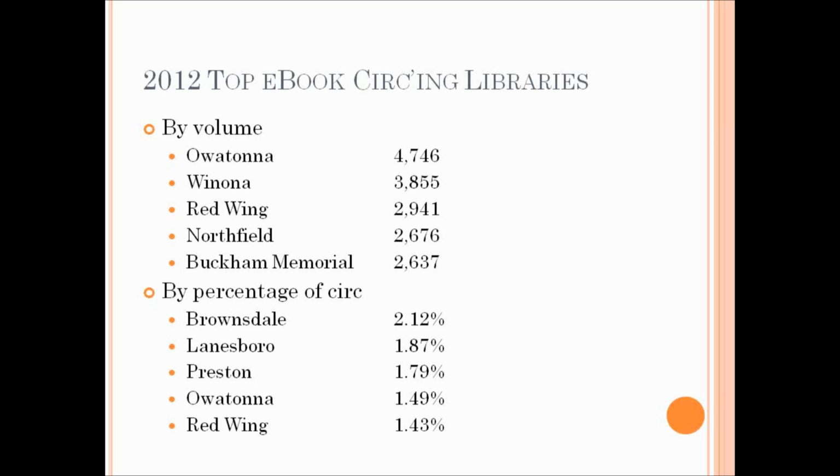But if we go by percentage of CERC, I looked into the CERC for every library for 2012, compared the ebook percentage to their total percentage, and Brownsdale actually comes in first with more than 2% of their CERC being ebook related. And remember, for average sake, it's probably about 0.5% of their collection would be ebooks. And then we have Lanesboro, Preston, Owatonna, and Red Wing again.